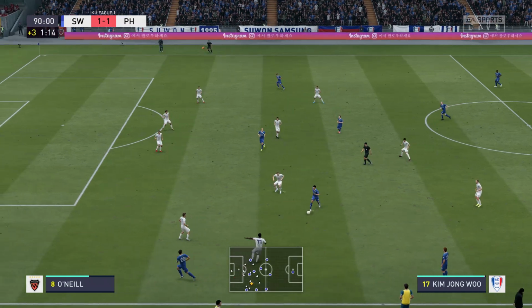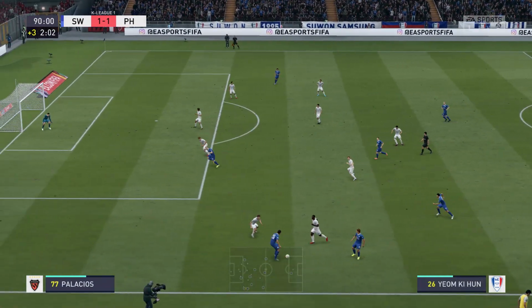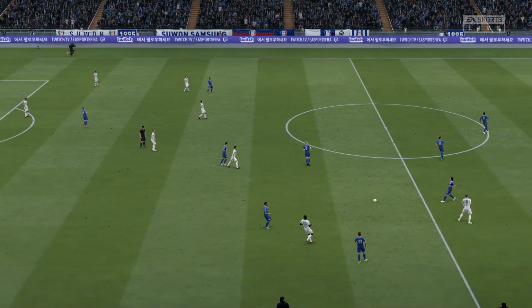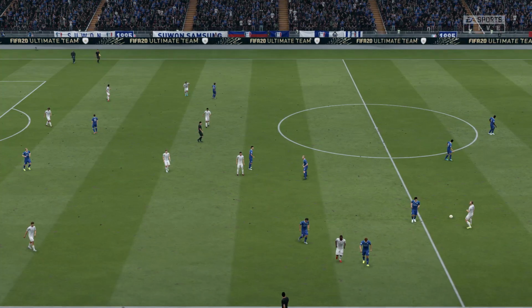Hong Chul. It's not lost on them what a goal could mean at this late stage. Yeom Ki-hoon. Well, he's thwarted him almost effortlessly. And the referee blows his whistle. Still all square after 90 minutes.